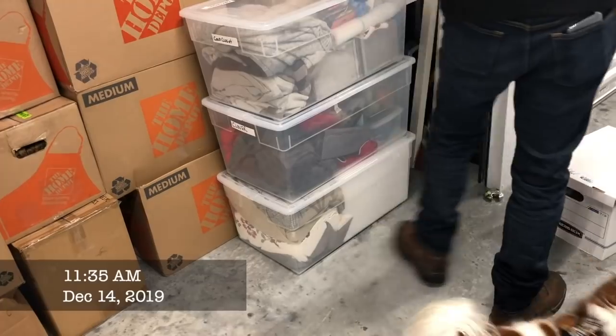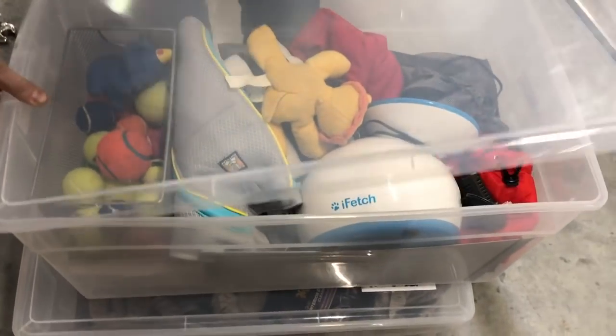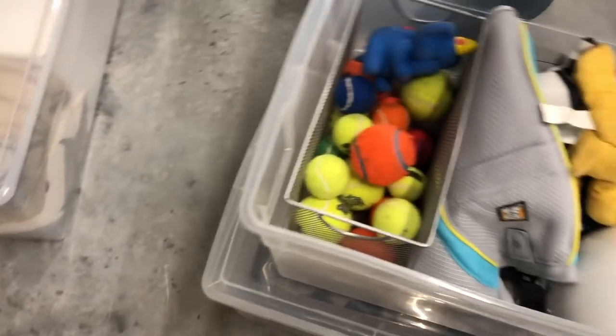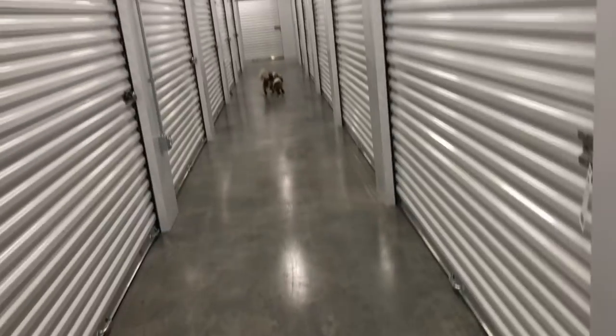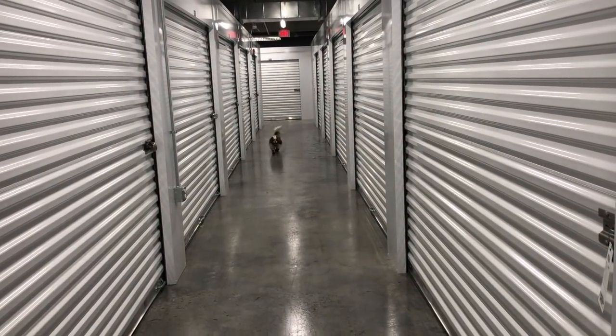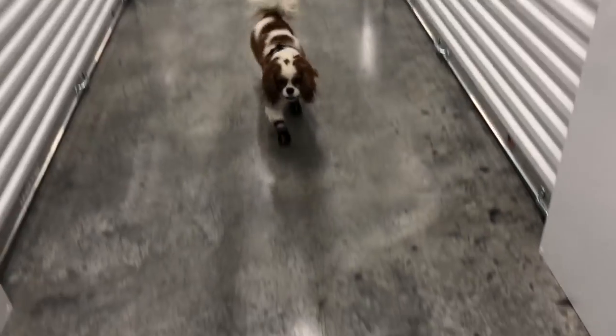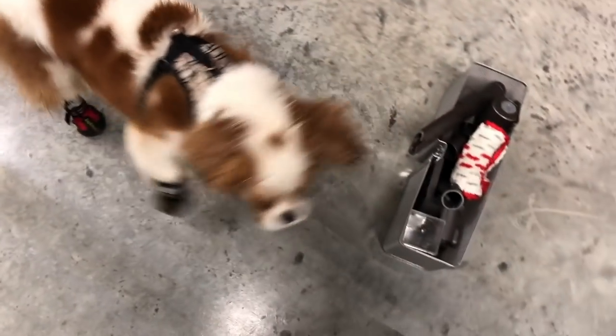Yay, I found Clover's stuff. Let's grab this whole thing, I guess. Clover, we got your stuff. Oh my God, stop it. Are you serious? We're playing ball in the hall in the storage facility. Look what you've done.